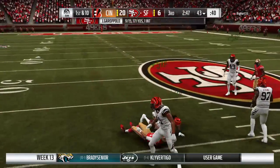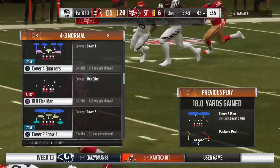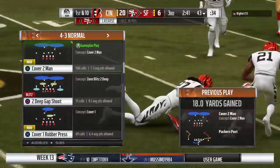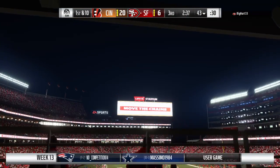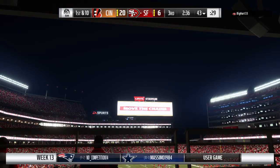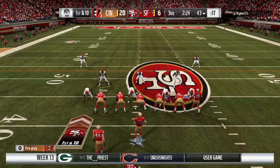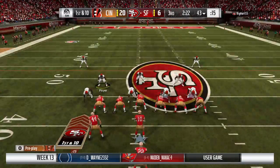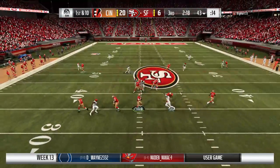Still on attack. We'll see how they attack him here. And they get him down, but not before he takes it across the 40-yard line. An excellent way to start the drive there, 18 yards. One play has him up past the 40 already, and another 1st and 10. Garoppolo now, first down throw.